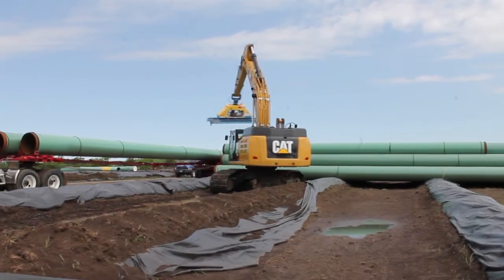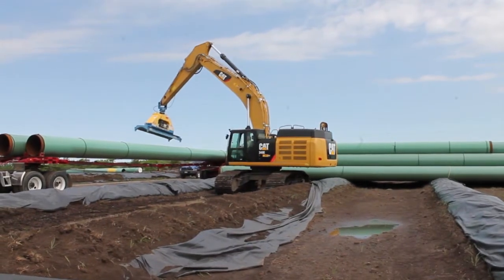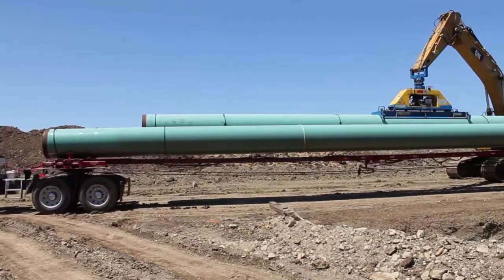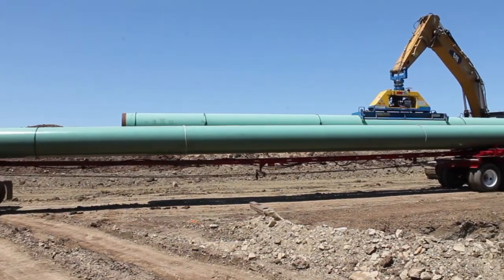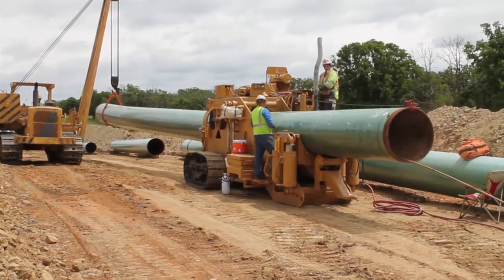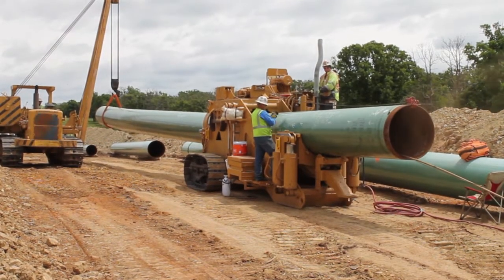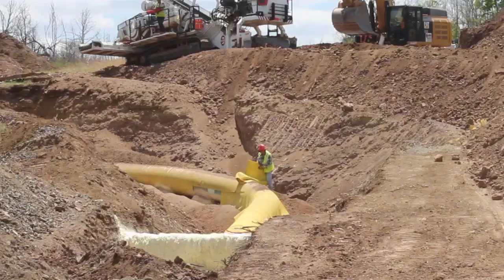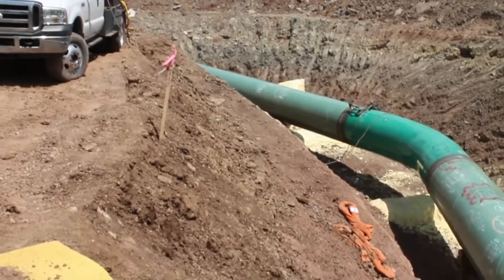Steel pipe sections of 40 or 80-foot lengths, called joints, are trucked to the construction work area and strung out along the route in the areas where they are to be welded together. As necessary, crews bend the pipe joints to follow the route of the pipeline and contours of the ground using a specialized pipe bending machine. The amount of bend in the pipe section is limited to avoid damaging the pipe or coating.